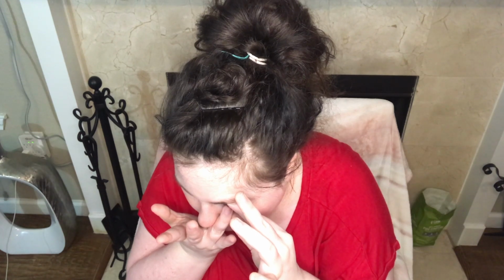And then after putting them on, I looked at myself in my phone camera and realized how much I look like a vampire without any makeup on because I'm so pale and I have these red eyes. I was looking at myself very strangely for a few seconds.